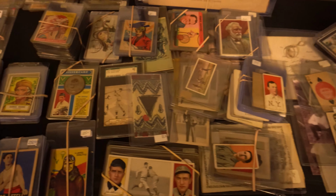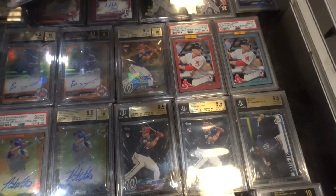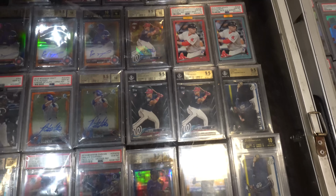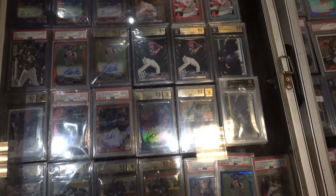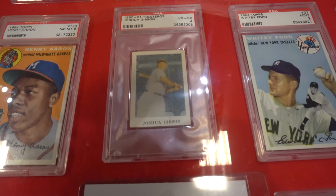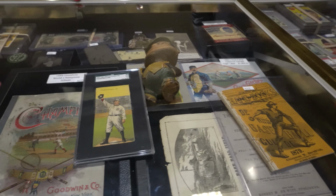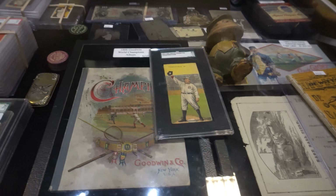You could literally find stuff anywhere from the 1800s all the way to today. And I really like that as someone that collects primarily vintage cards and dabbles with modern. Sometimes you go to shows and the only vintage cards there are from like 1952 to 75 or 79. But there's quite a few sellers here that were able to bring out cards from the 1800s, whether they're cabinet cards or different tobacco cards, which I really liked.